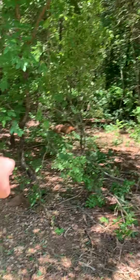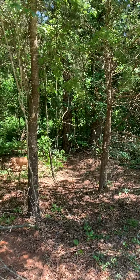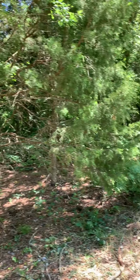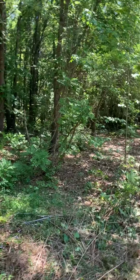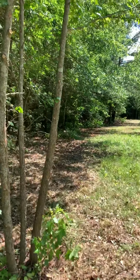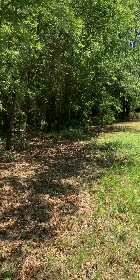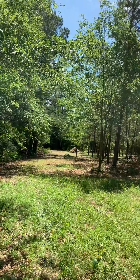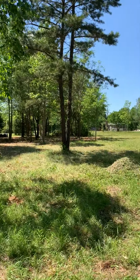Oh yeah, there's my dog over there too. I own probably to those big trees over there. So I got a little bit of woods over that way. It's wider up at that end. Once again, pretty nice, huh?